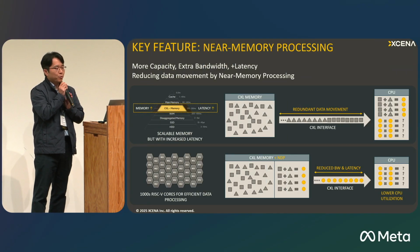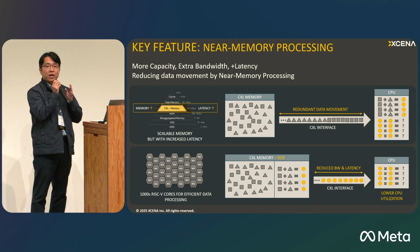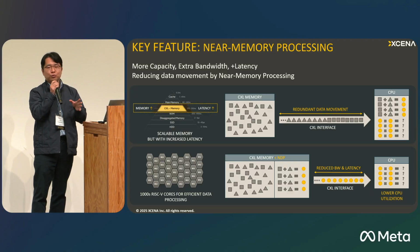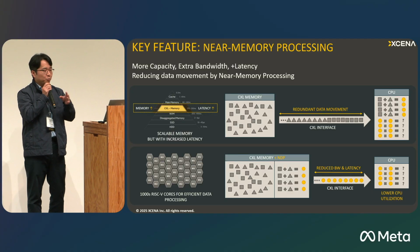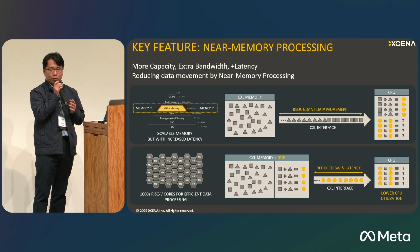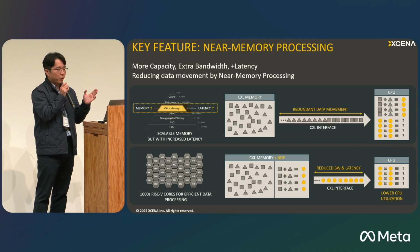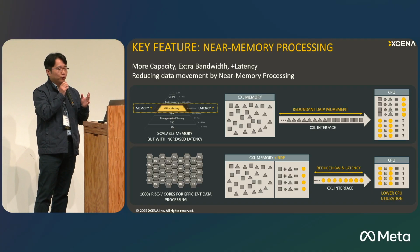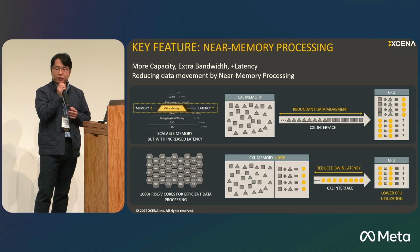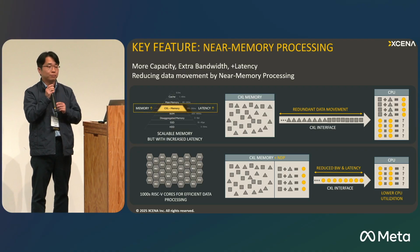Now, CXL memory offers more capacity and extra bandwidth, but it's a little bit slower than main memory when it comes to latency. So when you put a lot of data into CXL memory and access it through CPU load store, it can hurt performance and waste power. That's why our approach is to offload some operators like scan, filter, or basic math to the memory itself. So the CPU doesn't have to touch that data at all. This reduces memory traffic and frees up CPU cycles and cache lines, so the CPU can focus on what it needs to do.